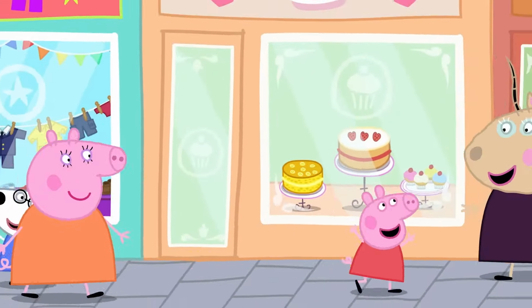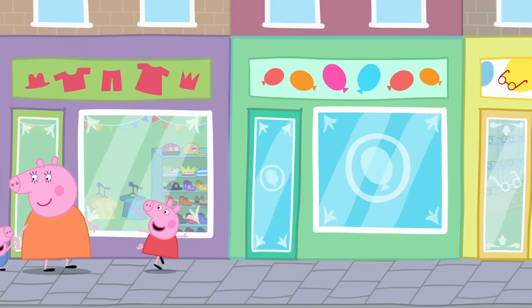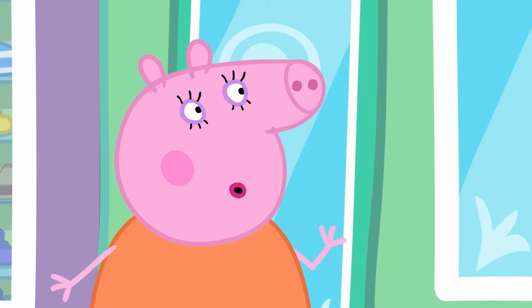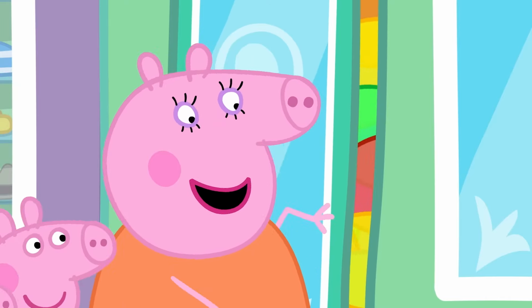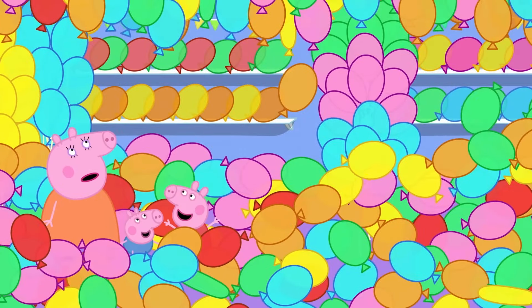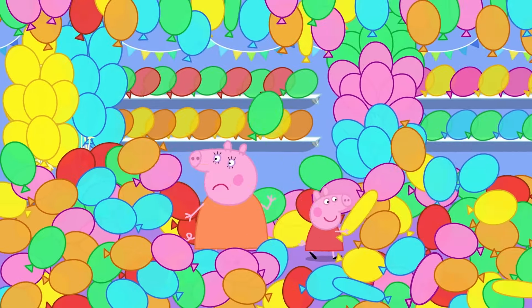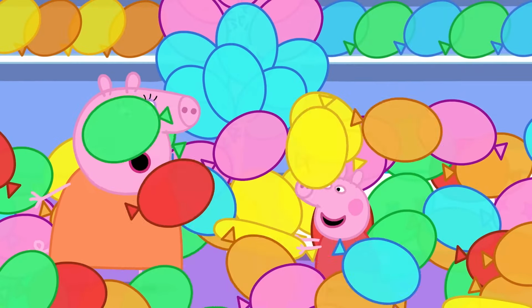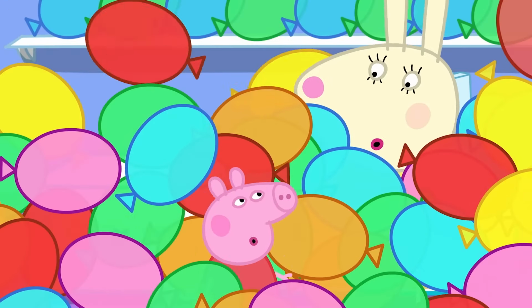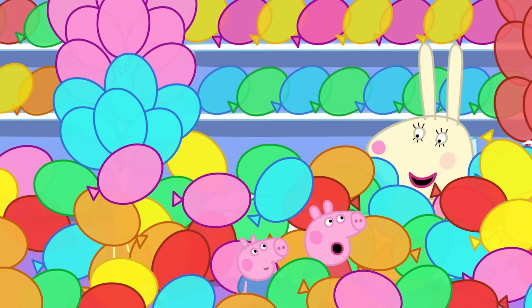Hello! Peppa and her family have come to the balloon shop to collect a special balloon for a garden party. Miss Rabbit, can we have our fancy planet-friendly recyclable balloon? Whoa. Oh. Wow. Balloon! The balloon shop is full of balloons. Miss Rabbit? Bonk! Bonk! Bonk! Oh, you found me! I've been lost in the balloon since Tuesday morning.